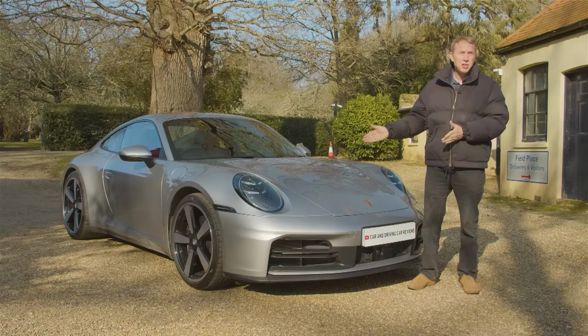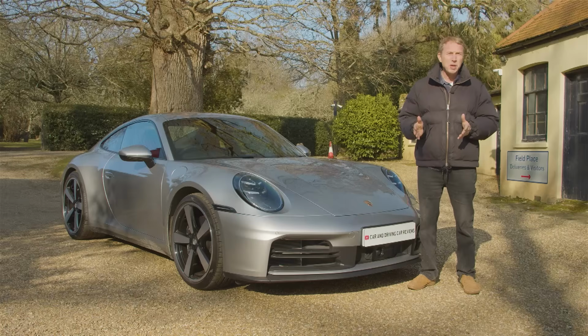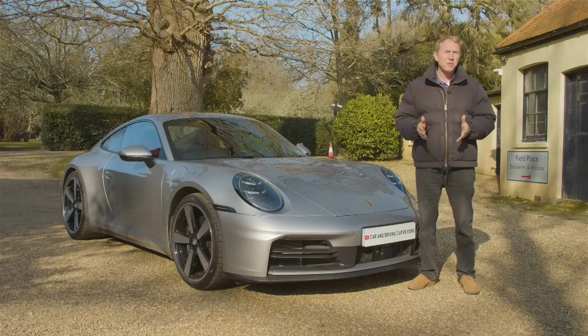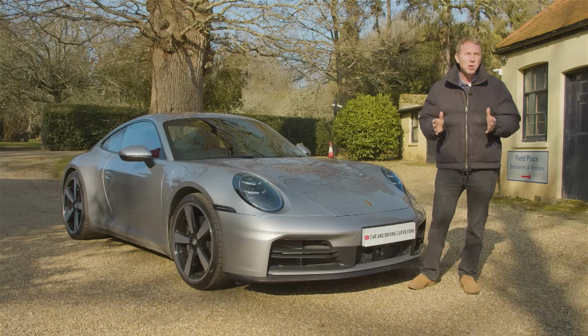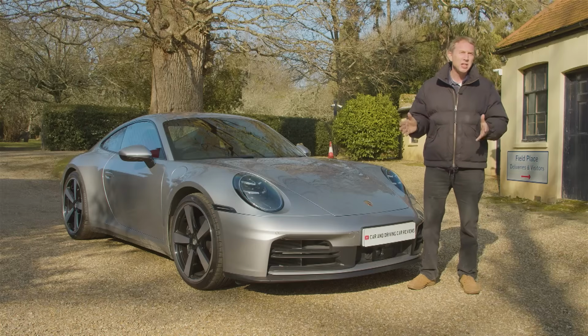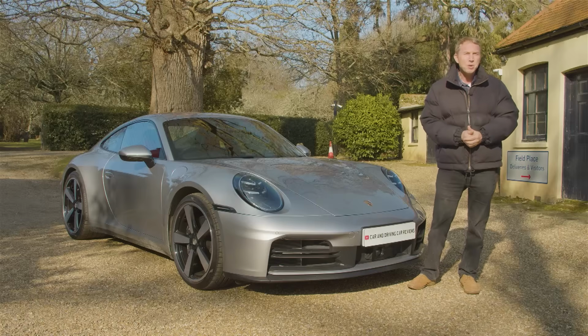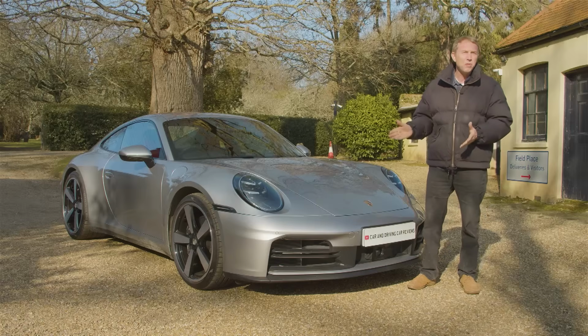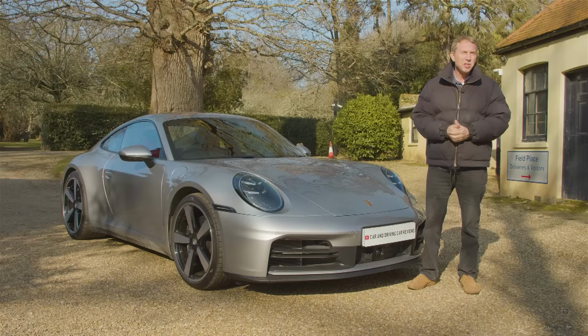This current 992 era model is a huge 229 millimeters longer than the 60s original, while also being 20 millimeters longer and 45 millimeters wider at the front than its pre-2019 era 991 series predecessor. This is, in other words, no longer the compact, darty little sports car you might remember admiring when you were growing up. And whether you like it in this coupe form or as a cabriolet or even in its Targa body style, the truth is that it hasn't been for some time.